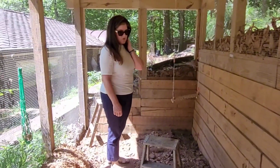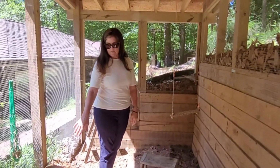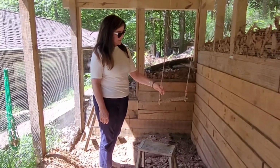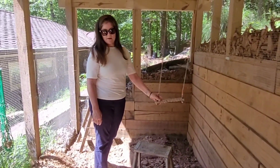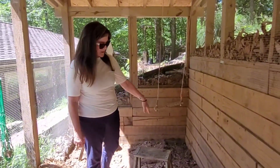A few chicken toys, they like standing on these perches. They get on the pine straw, and they get on this a little bit. And they use their toys, it just depends on who, and they dust bathe every year.